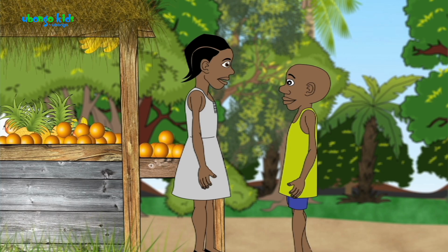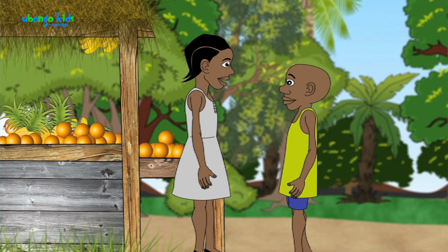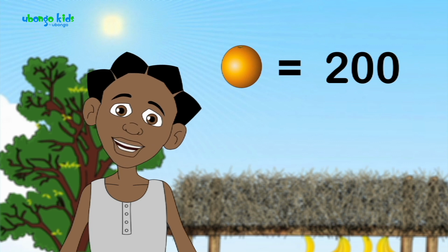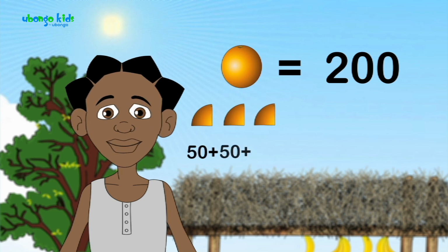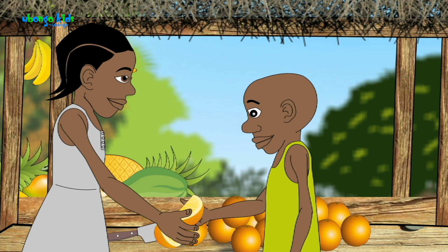I've got an idea that can help you out. You want an orange, but you've only got 50 shillings, right? Each orange costs 200 shillings. So with your money, you can get a quarter of an orange, because 50 is 1/4 of 200. Yeah, thank you.